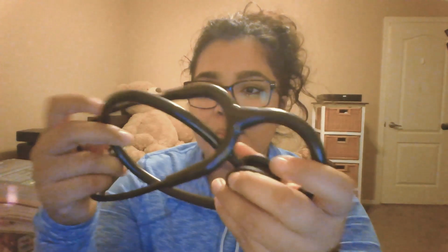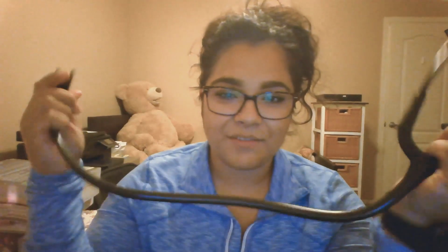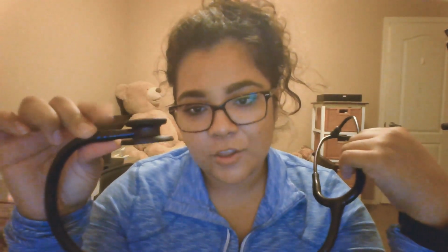I purchased that one because I had emailed the instructor asking her which one she recommends, because there are so many stethoscopes online, and she said that this is probably the best one, because the Littmann cardiology one looks really cool, kind of like a classic one. They're thicker than this. They have a bigger area, and she said that this is better for nurses, especially ones that are starting off, because it flips, and you utilize the diaphragm and the bell.